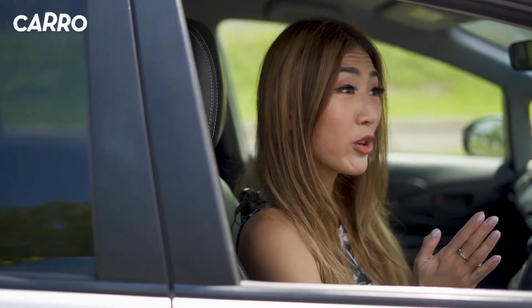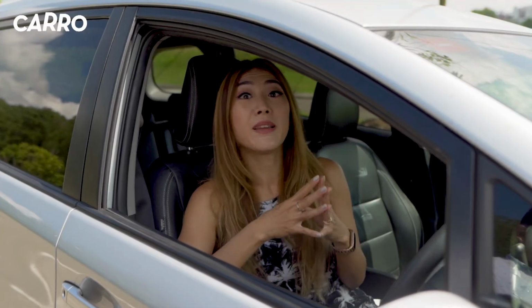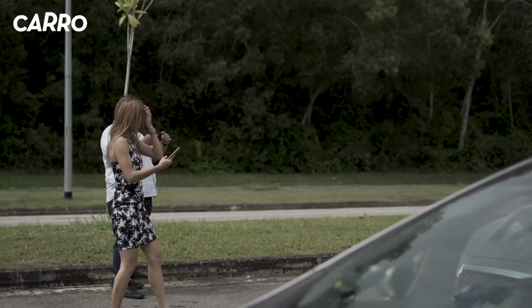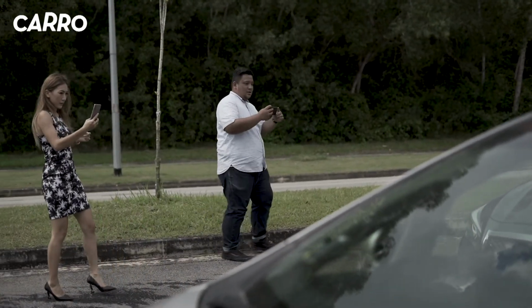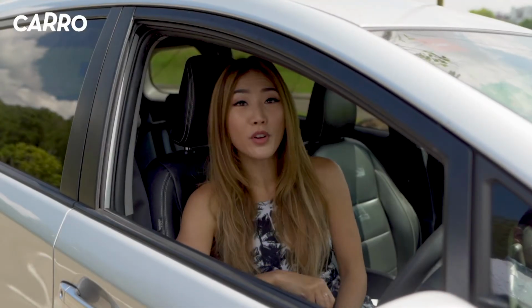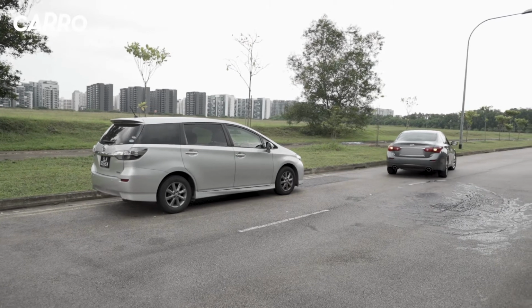After checking that everyone is okay, get out of the car and immediately start taking detailed photos of the accident scene. Make sure you can see both cars, the road markings, and most importantly, the point of impact. After which, move your cars to the side of the road to exchange details.